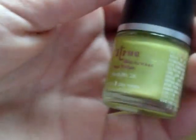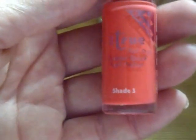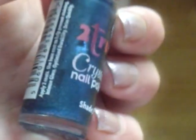This just says shade 36. The light greeny. It's nice. And then here is nail strength now. Then I've got a Boots nail revitalizer and the Boots nail hardener. Okay, I have Two True shade 3. Shade 1. Shade 3. I love this.